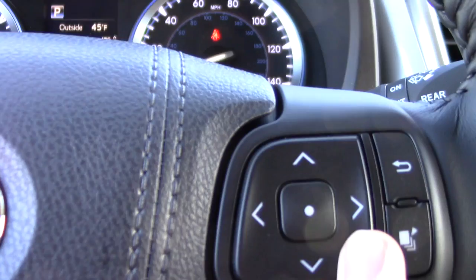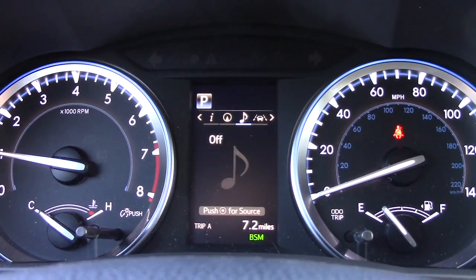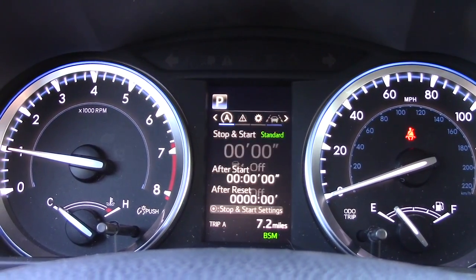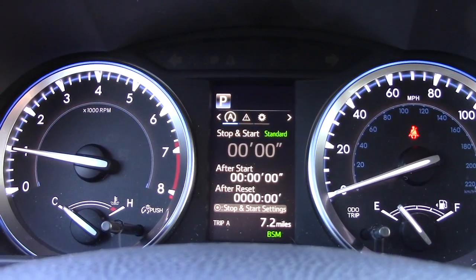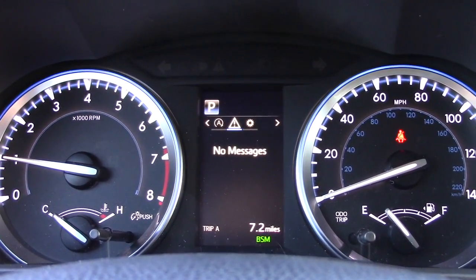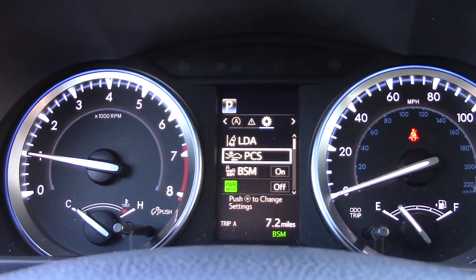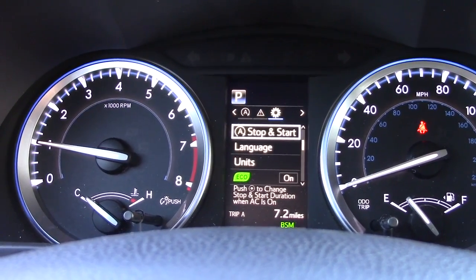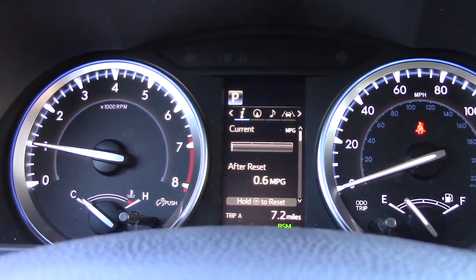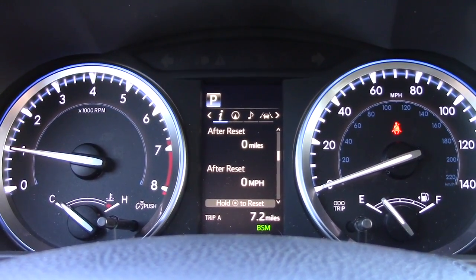So using these arrows on the steering wheel, we have all kinds of different information here. You have your audio menu, your different warnings, your auto start stop, and your messages, like if you need an oil change, that'll show up there, as well as your settings. So you can turn all of your safety items on and off there. You also have just your basic information there.